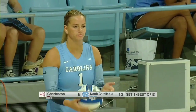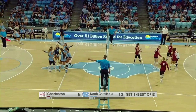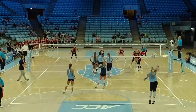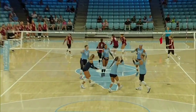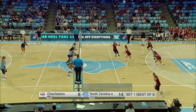Carolina now up in front by 7 here in set 1. Barrett with a serve and an ace. That was an amazing serve that just dropped right off the table. There are some serves where you just have to tip your cap to the server and say, that's just too good. And that's one right there. What an amazing serve. Carolina on a 10-2 run right now.